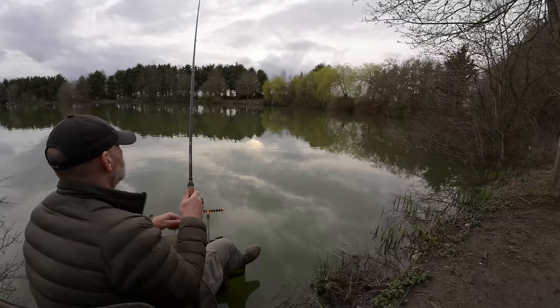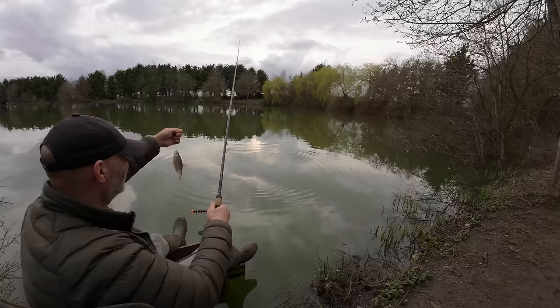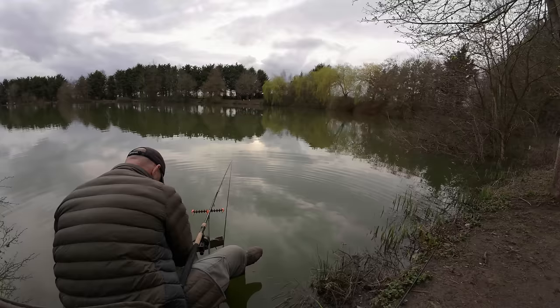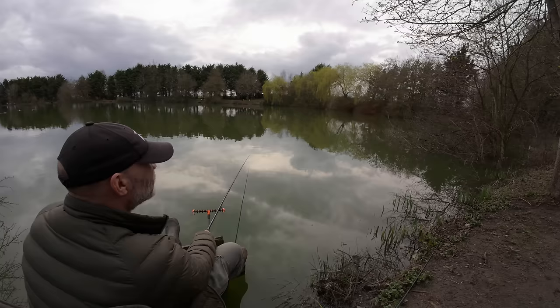Marginally better. Yeah, it's a bit better, isn't it? It's more like what we came for. Cracking. Sure, I'm not doing myself any favours putting these fish straight back. But that's it. I didn't want to bring a keepnet out today. Now I was only going to give it half an hour in here, and we've had about half an hour now. We're getting a few bites, so we'll give it a bit longer.